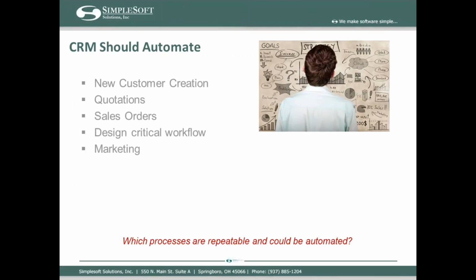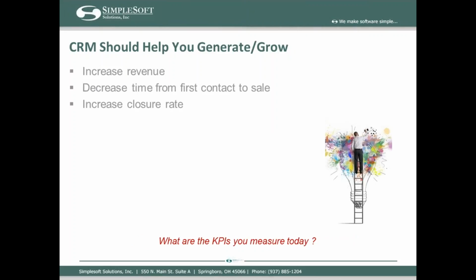It should automate new customer creation. When a prospect is turned to a customer, it shouldn't have to be created in both places. So we'll show you some of those things today. Quotations, sales orders, workflow, marketing, processes that are repeatable should be automated. CRM should help you generate and grow. It should increase revenue. It should decrease time from the first contact to a sale and increase closure rate.